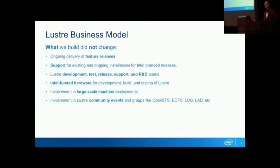So I think it's also significant to note what didn't change. Our delivery of feature releases, I'll have a roadmap in a minute. You'll be hearing more about the roadmap over the next few days. The support for existing and ongoing installations for both Intel branded releases and community releases is unchanged. Our development, test, release, support, and R&D teams are unchanged. The massive pile of Intel hardware that they've given us to do our development and testing on is still there and growing. And in large-scale deployments for projects that Intel's leading, we are using Lustre well into the future. And of course, we're here. We're still participating in all the community events, mailing lists, et cetera, like OpenSFS, EOFS, LUG, LAD, et cetera.